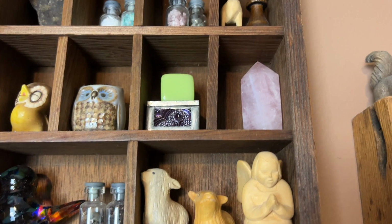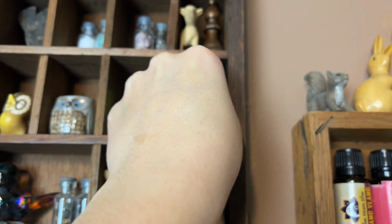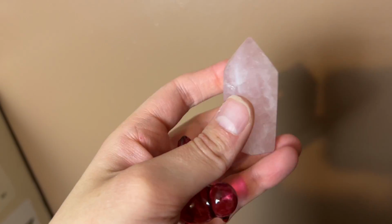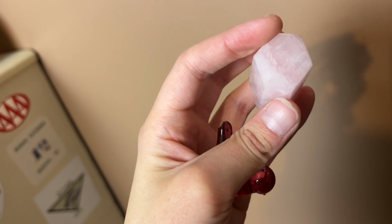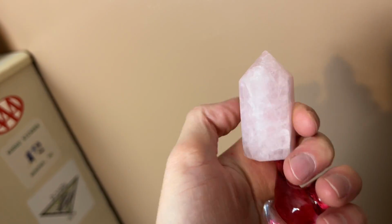And that's just a piece of rose quartz. This might have belonged to Miss Cindy. Or it's possible that Mom got it for Corey for Christmas, and I actually ended up with it. I think that might be what happened. It's actually really nice, and I really like it.